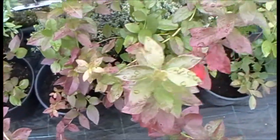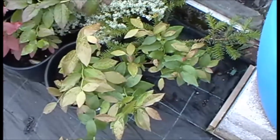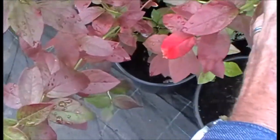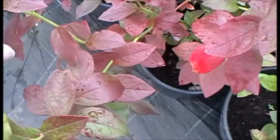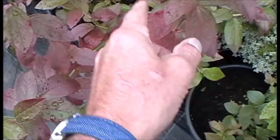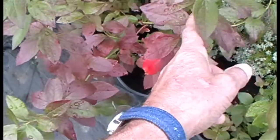These are the blueberries. I only got them as small plants. There is a video on this when I got them and unpacked them, and they've made some brilliant growth. I'm just not sure about this red. Is that just because it's autumn now and the leaves are starting to die back, or is it a deficiency? So if anybody knows about blueberries, and whether that's normal for this time of year, can you let me know? That'd be great.